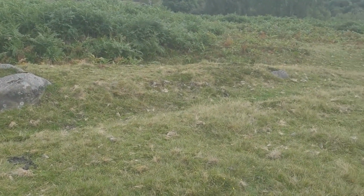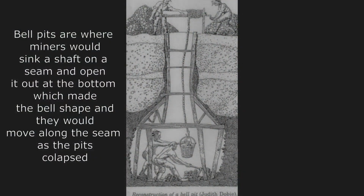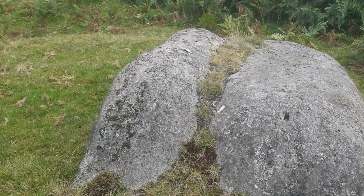These uneven ditch marks may be signs of 18th century coal mines known as bell pits, but I'm not sure. There are some on the moors. This may be evidence of them.